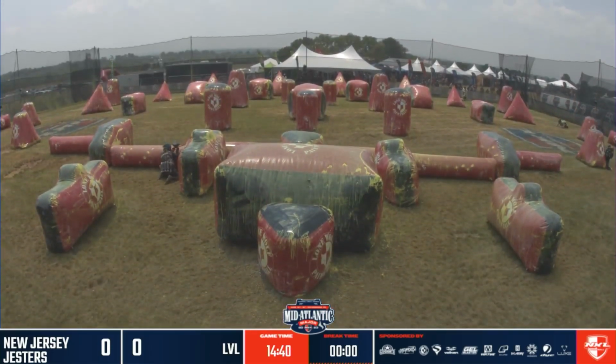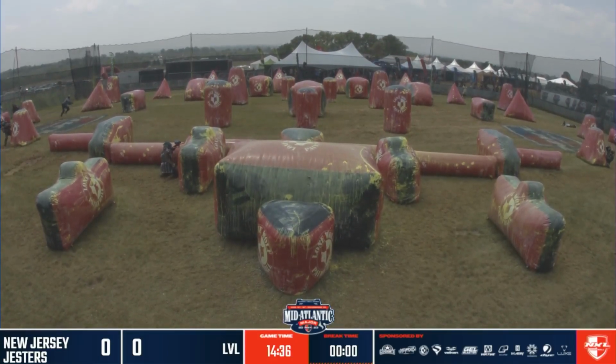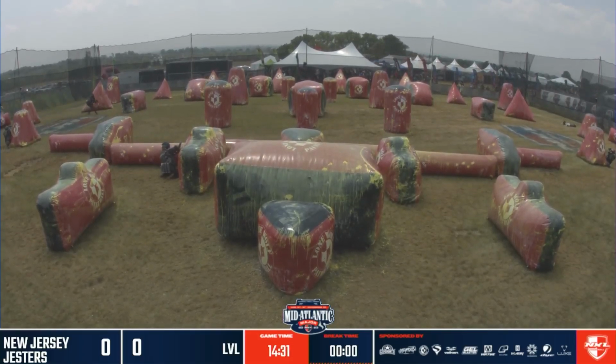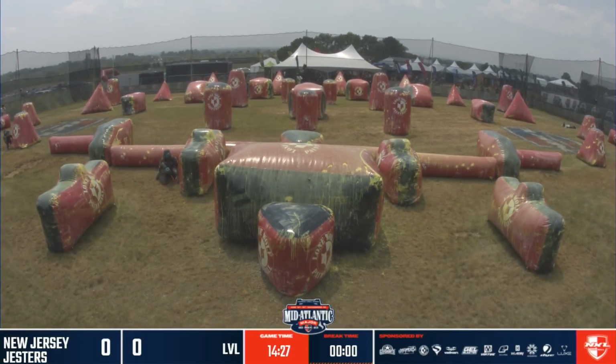Looks like Level's heavy on the Snake side. They've got 4 bodies over here: Home, Snake insert, Snake can, as well as the Snake. It looks like there was a big move just there on the Dorito side for the Jesters. Unfortunately, we can't see the D side very well, guys, but we're doing our best. The camera can. We cannot.